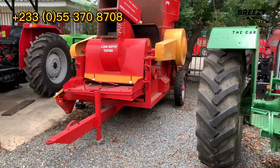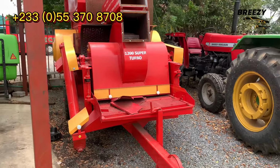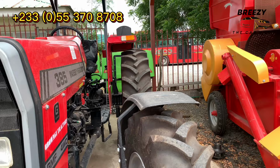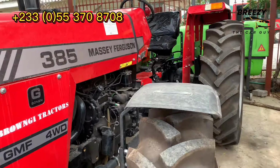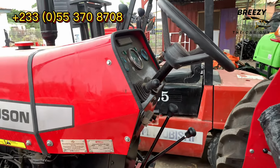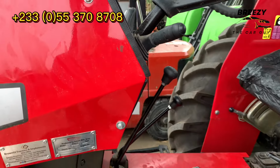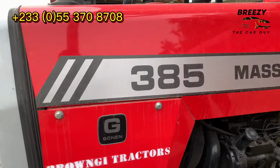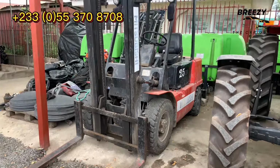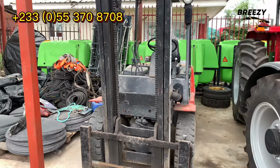Okay, so they have this machine. I think this one too is for farming. I don't know the use of this machine, but maybe this might be a harvester or something. Then this one is a brand new tractor. Let me give you a closer look. This one is a brand new tractor. So guys, if you are interested, you just give them a call and they will sort you out. They have forklifts here. I don't know the price of this forklift. If you are interested in this forklift, just give them a call.